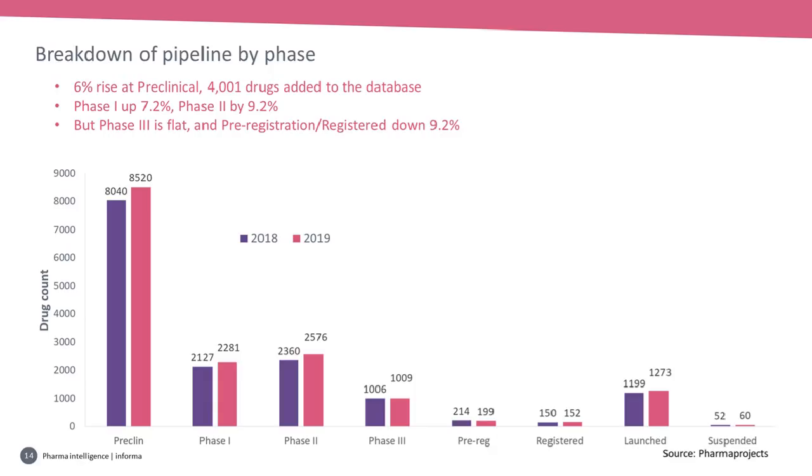So in this graph, every drug is just counted once by its most advanced stage of development worldwide. And you can see reading left to right, we're going from preclinical through the clinical stages up to launched. One thing to mention at the start, because people always ask this if we don't explain it, is why phase 2 is higher than phase 1.